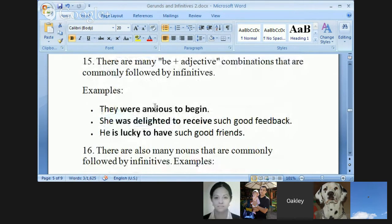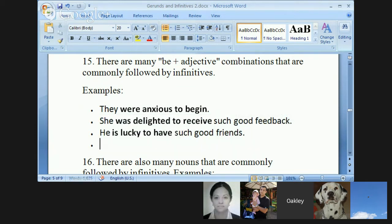Now, this is a more unusual one that I'd like maybe to practice with you guys. There are many be plus adjective combinations that are followed by infinitive. For example, now looking, this is with infinitives. They were anxious to begin. All right, the past tense of the verb to be, our adjective anxious, and then an infinitive construction. Another example, she was delighted to receive such good feedback. He's lucky to have such good friends. These are very common, normal sentences, grammatically correct.